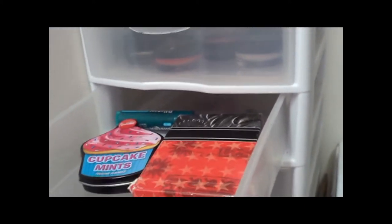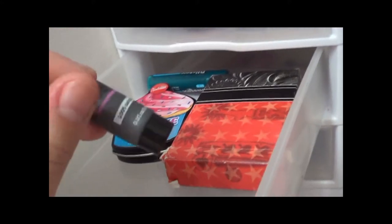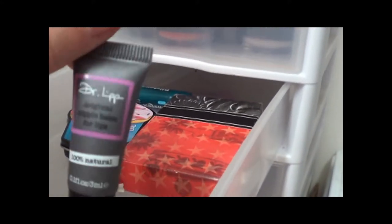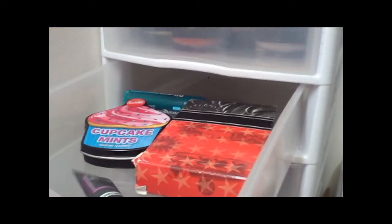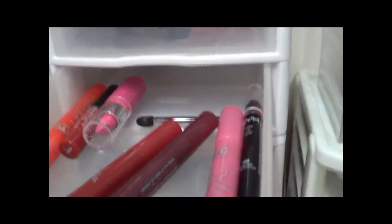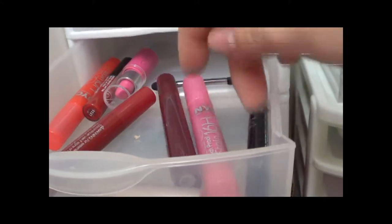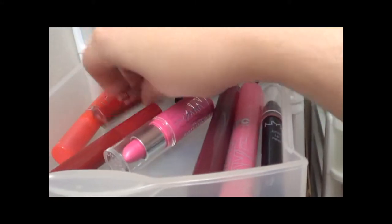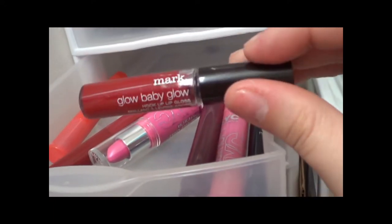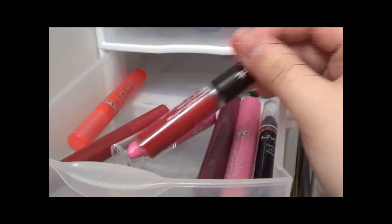In here I have my Blistex, some mints, a deck of cards, and some of this Dr. Jart nipple balm or Dr. Lip. I got that from a Birchbox, I believe. In here I've got my lip stains, a NYX lip pencil, a hot pink lipstick, and a MARC lip gloss, and this is a really deep red. It's not coming off that red on camera, but it's really deep red.